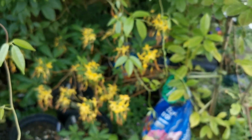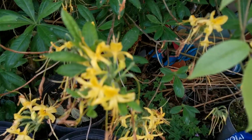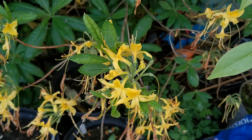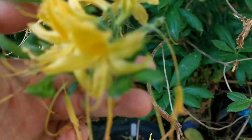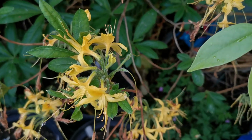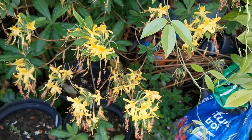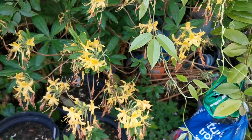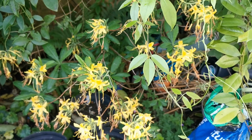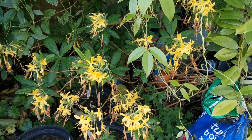Proceeding here, this is the shadiest part of my garden. I have my Azalea pontica. Sorry, it's called Azalea pontica, but actually the real name is Rhododendron luteum, and it is a very, very fragrant rhododendron, really nice yellow, and in autumn the leaves become kind of orangey red. So I have to say its color is very interesting, both for the leaf color as well, not only for the fragrant and beautiful yellow flowers.